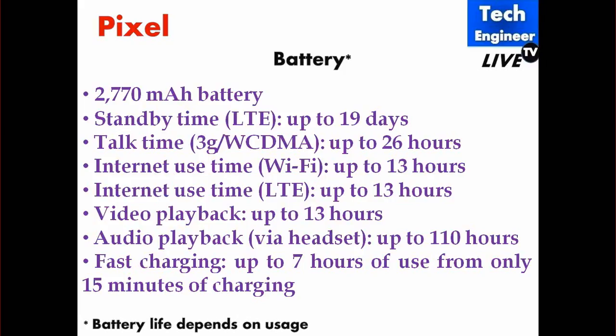Again, note the star mark in the battery section. The reason is battery life depends on usage. So whatever figures are in the official documentation, you can see that it will work for 13 hours itself, but it may not work that way in real life. Because battery life depends on usage, the amount of use, how you are using it, so that depends. It's not like it will give you 13 hours just because the official documentation says so. No, it's not like that. Physically, it can give you less than that, or better than that. So battery life depends on users.